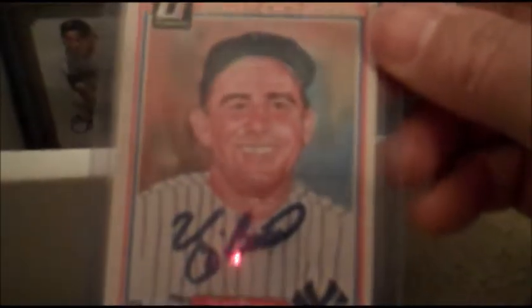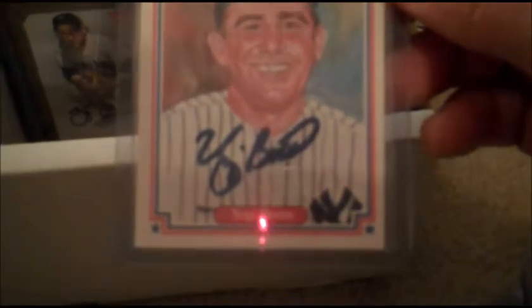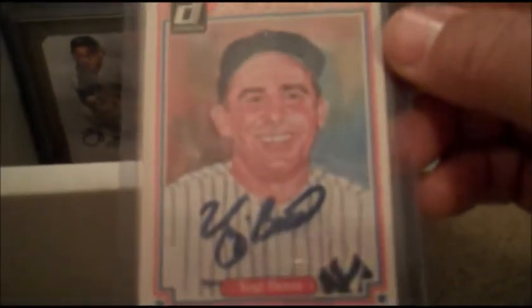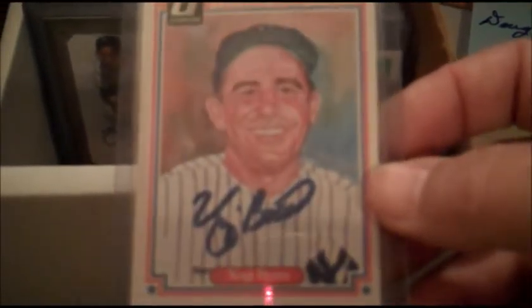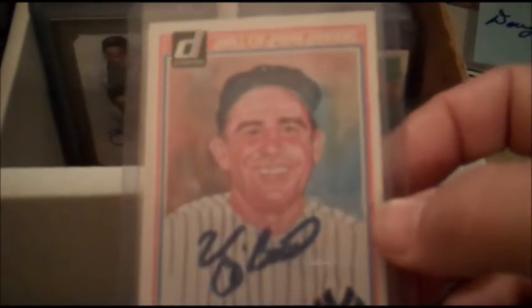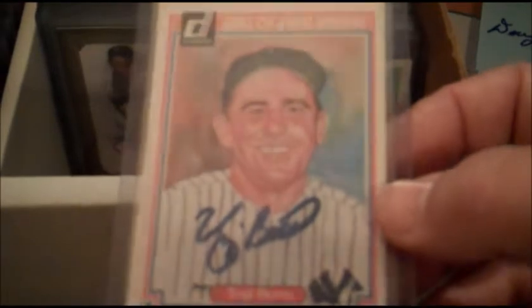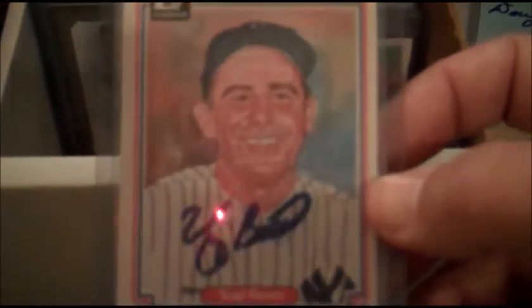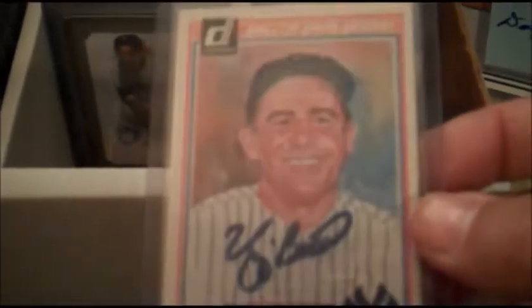This goes with another subset that I'm working on. I love the 84 Donruss Heroes. 84 or 85? I'm sorry, it's 83 Donruss Hall of Fame Heroes. This was my first exposure to Hall of Famers, because I started collecting in 81 and didn't really pay any attention to the history of the game. And by 83, I really learned a lot about these players, and the fact that there are so many that you can get that are autographed is great.